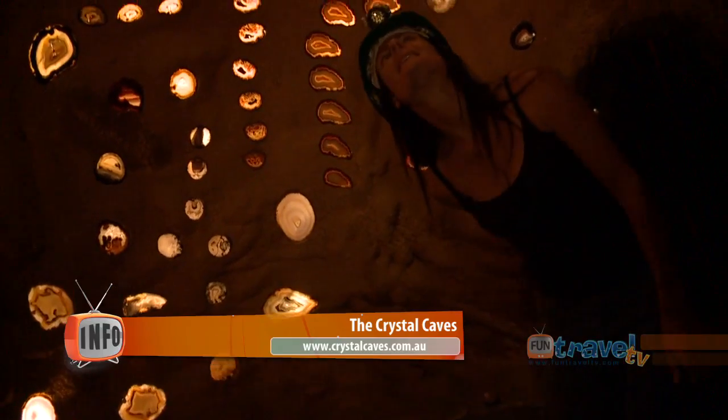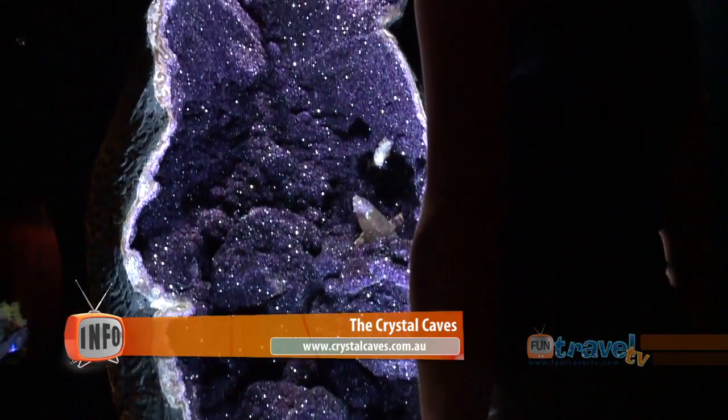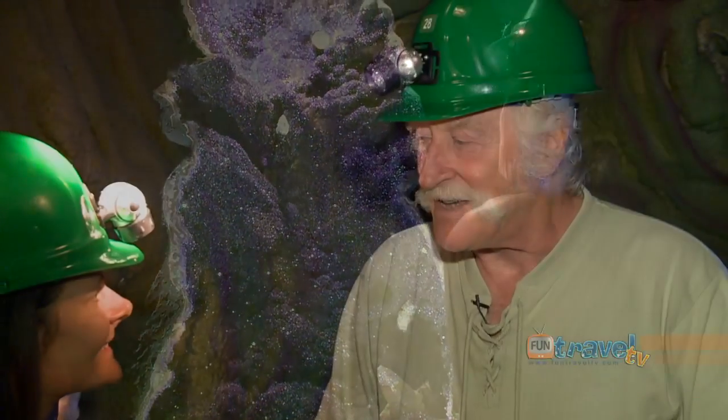But the specimens, in particular, that's one of my passions. The specimens are absolutely fantastic. Compete with any museum in the world.